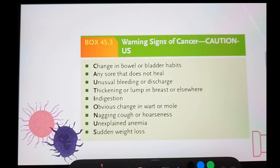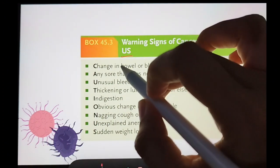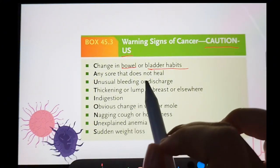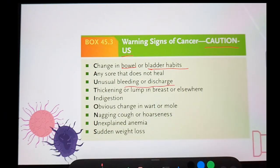For the warning signs of cancer, ang ating mnemonic is CAUTION US. C is for change in bowel or bladder habits. A is for any sore that does not heal. Pwede rin itong sign ng nag-start na skin cancer. U is for unusual bleeding or discharge. T is for thickening or lump in breast or elsewhere.